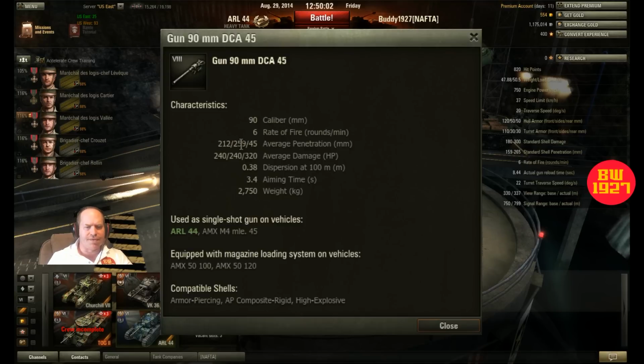Rate of fire on this is 6 rounds per minute. Average penetration on this is actually pretty decent at 212, 259, and 45. Average damage on this is 240, 240, and 320. The gun is somewhat accurate at .38 at 100 meters. Aiming time on this gun sucks at .34 seconds. The rounds that you can carry on this are AP, APCR, and high explosives.